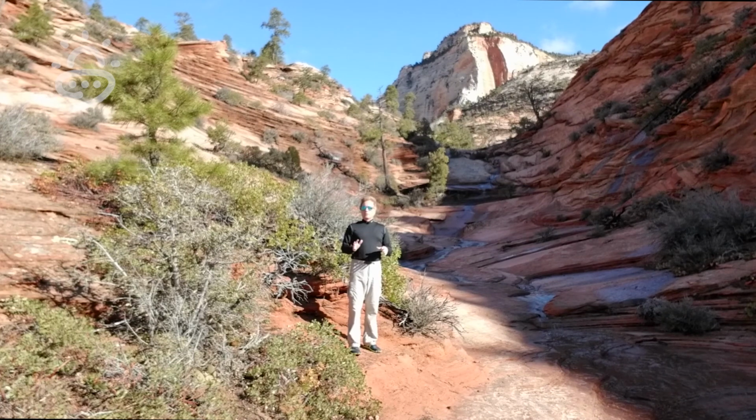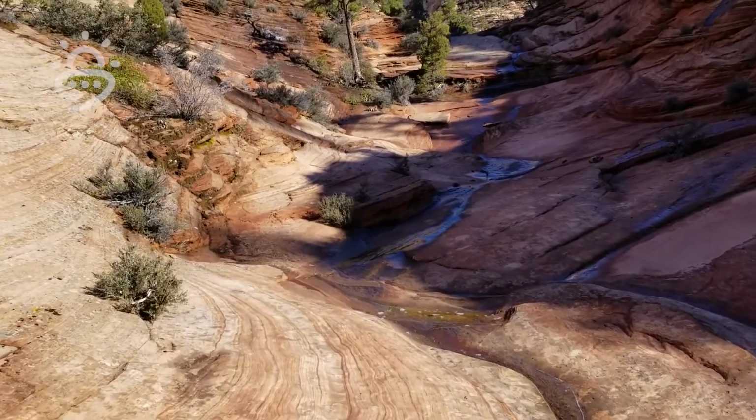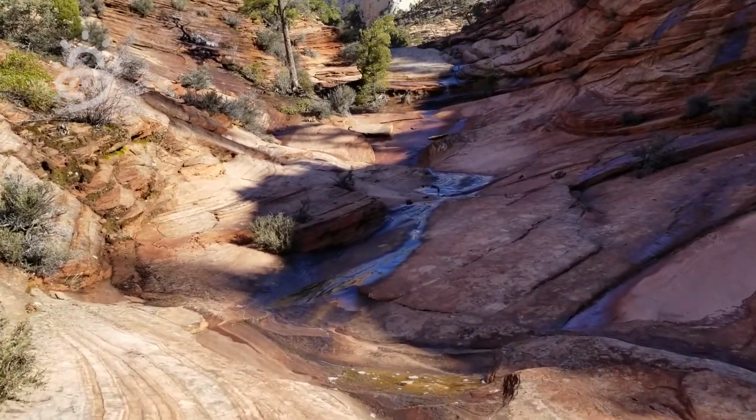And normally when you're here in summer, fall, it's dry and the pools just have a little bit of water and the canyon tree frogs are there. But today, since we're in early spring and there have just been a number of storms, we're fortunate to see water flowing through here. It's absolutely beautiful. So let's keep going. We're going to hike straight up this stream bed.